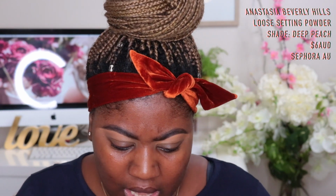Okay, next item we're going to try out is the new Anastasia Beverly Hills Loose Setting Powder in the shade Deep Peach. I'm a little bit confused by this shade, I must say, because when I think Deep Peach, I don't really associate this shade with that. What it looks like, it looks very golden. Looks like it's going to be a really good under eye setting powder shade.